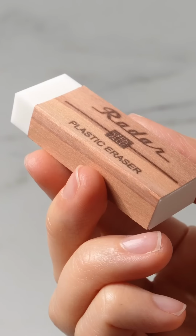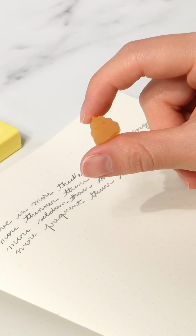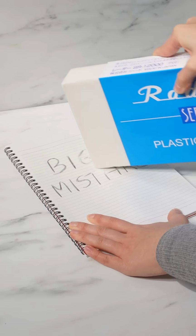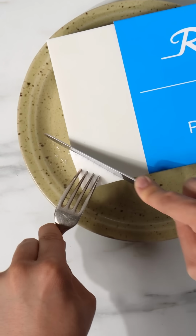This eraser uses actual wood from a Japanese shrine as a sleeve, and this has a golden poop inside that's meant for good luck. This enormous eraser is not just for the looks. It's a big eraser for big mistakes that actually erases really well, but you can always put it on a plate and give it a taste.